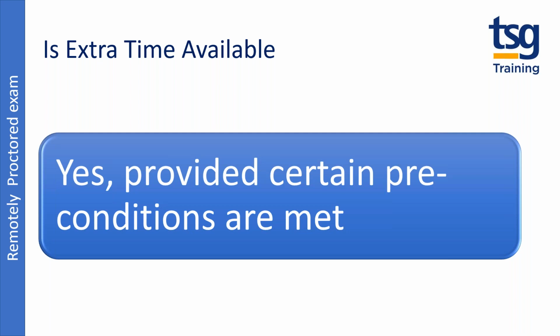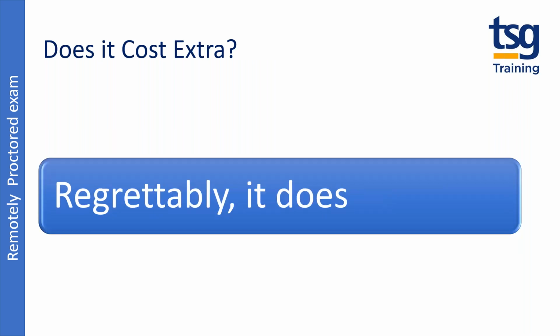Fairly standard. Now, of course, the other thing people ask, and we always ask this in life, does it cost extra? Well, I'm afraid it does. Essentially, remotely invigilated exams do cost more because they have a one-to-one nature about them. So the exam providers charge for that person's time, and we simply pass that charge on to you. Sorry about that, not much we can do. So hopefully that answers remotely proctored exams.